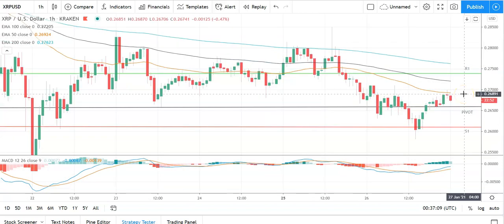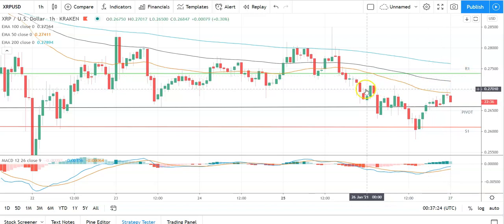Moving across to Ripple's XRP against the US dollar, relatively bearish start. Going to need to see Ripple's XRP avoid the pivot at 0.2659 to take a run at the first major resistance level at 0.2738. Going to need to see support from the broader market for Ripple's XRP to break out from yesterday's high that was at 0.27104.